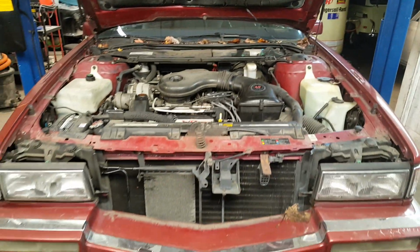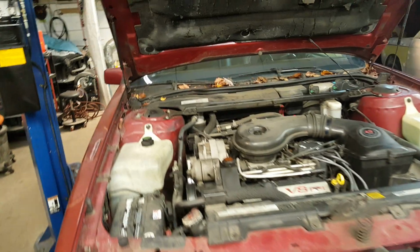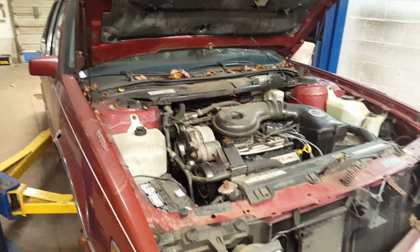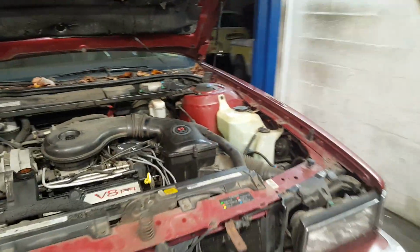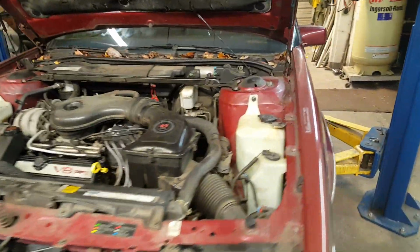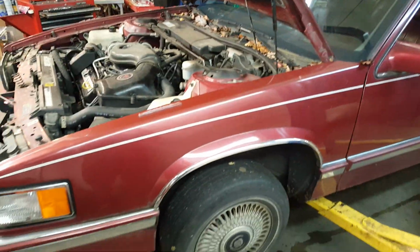Car came in for tags, needs to pass DEQ. Of course, I know this car is on the end of its life. The transmission doesn't have a first gear. Multiple lights are on the dash, but someone just needs a ride to work. And this is how they get there.